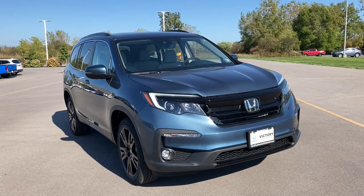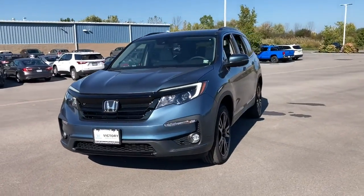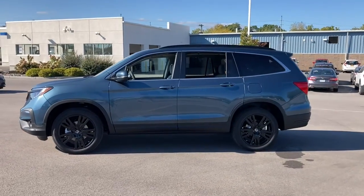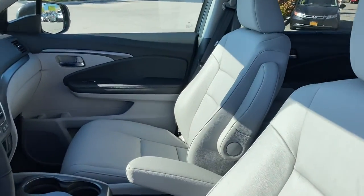Get acquainted with the 2022 Honda Pilot. Give in to your craving for an SUV that's both rugged and refined. This Pilot is versatile, spacious, and designed for all-weather adventure, as well as comfortable cruising. With all-wheel drive and advanced safety technology, this is the family-friendly SUV you've been waiting for.